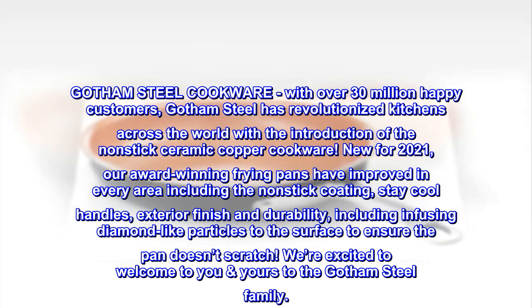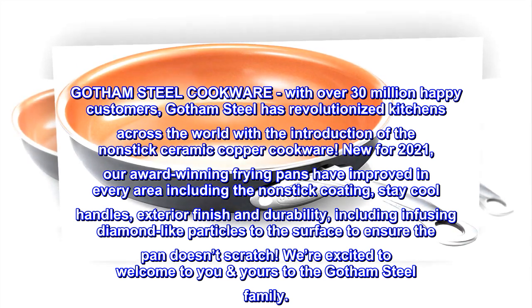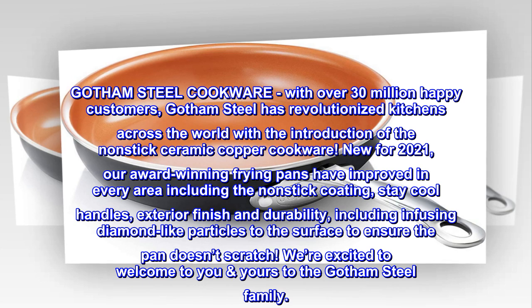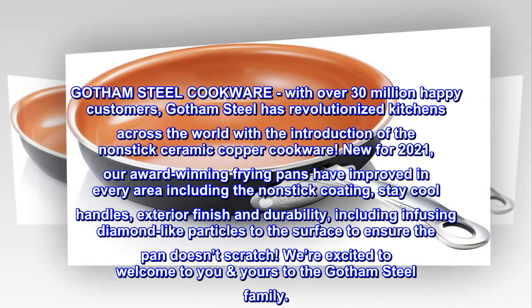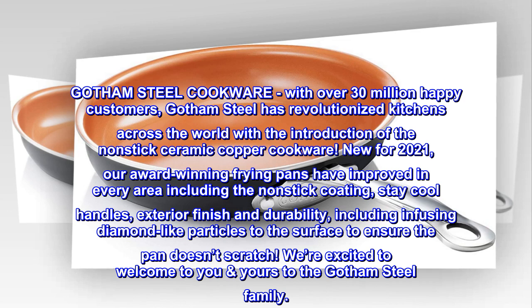Gotham Steel Cookware. With over 30 million happy customers, Gotham Steel has revolutionized kitchens across the world with the introduction of the Nonstick Ceramic Copper Cookware. New for 2021, our award-winning frying pans have improved in every area, including the nonstick coating, stay cool handles, exterior finish and durability, including infusing diamond-like particles to the surface to ensure the pan doesn't scratch. We're excited to welcome you to the Gotham Steel family.